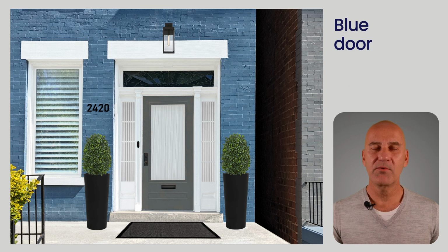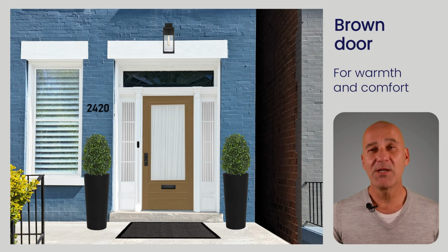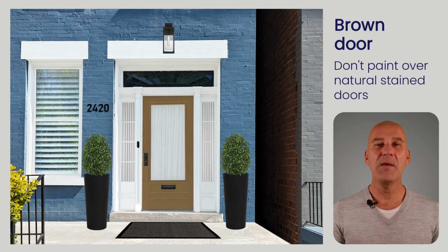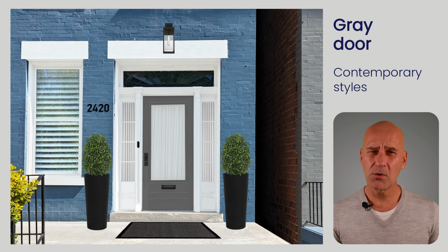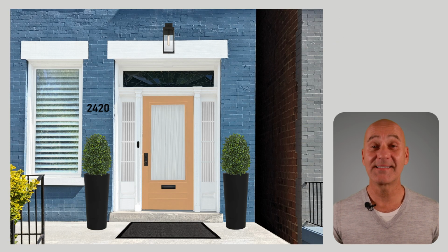Let's look at brown. Brown is another safe neutral color. There's something warming about browns and wood tones. And by the way, a beautifully stained wood door, that is the gold standard, and please don't paint it. All right, browns work, but maybe not the best for this entry. How about gray? Hmm. Gray works for modern designs, but in general, it's not a good fit unless the house is another shade of gray for a monotone look, or it could possibly work for a beige exterior, a darker one.